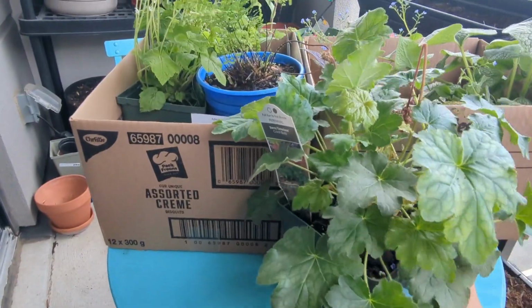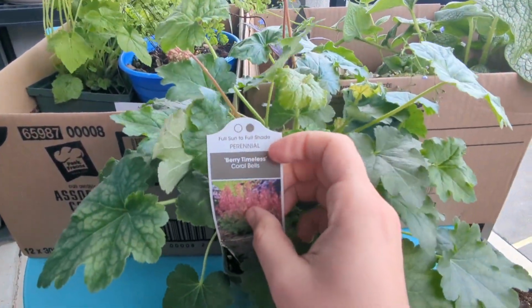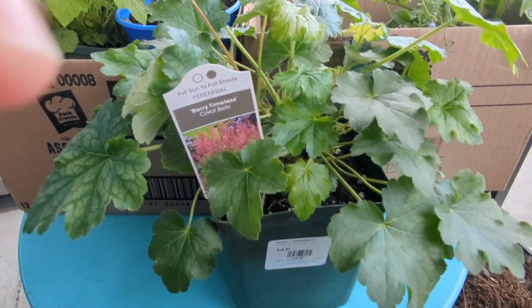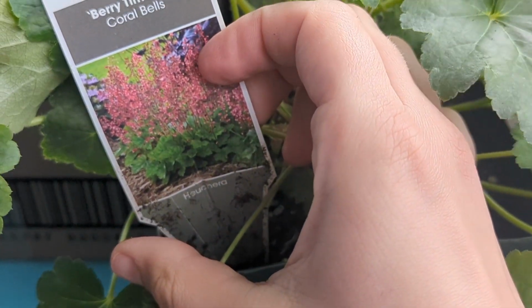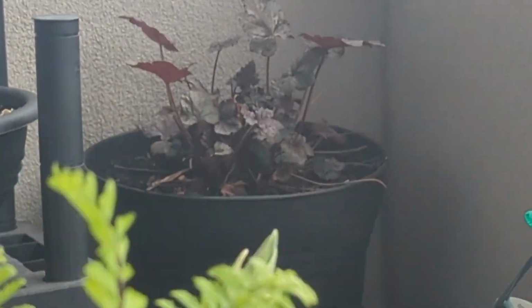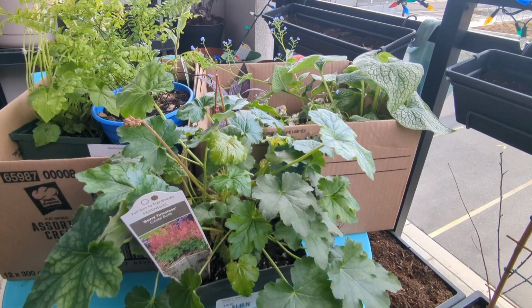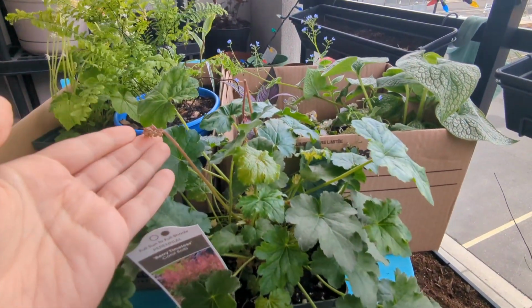It's a green one. I thought it would be a really good idea to buy another one. This one's called Berry Timeless Coral Bells, and you can see in the picture that it's green leaves with these really nice coral, I guess, or pink flowers. And I thought it would be a good idea to get this because the heuchera over there survived the winter so well and is growing really nicely. So I said I'll get another one, but a green one, so that they can go together and look great.